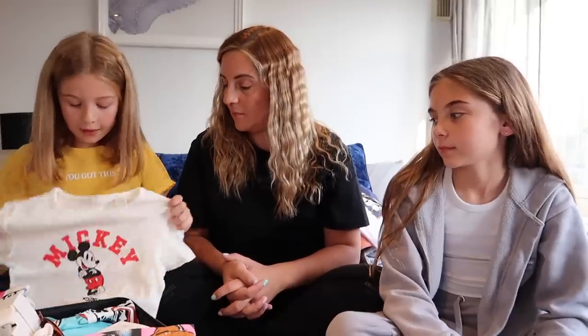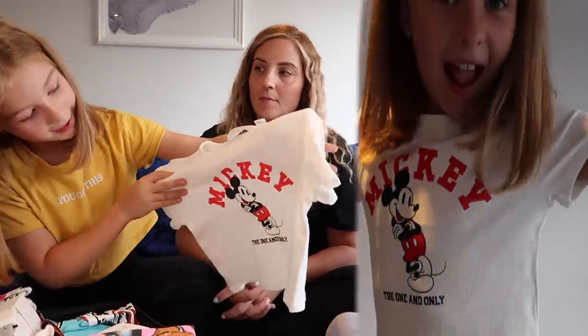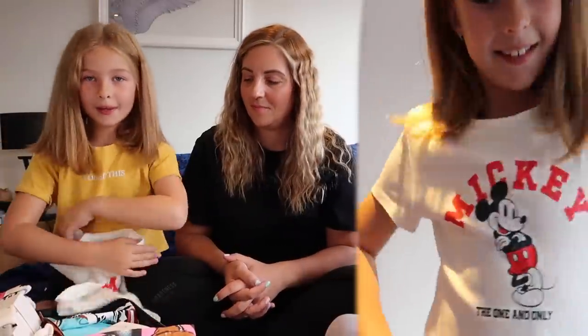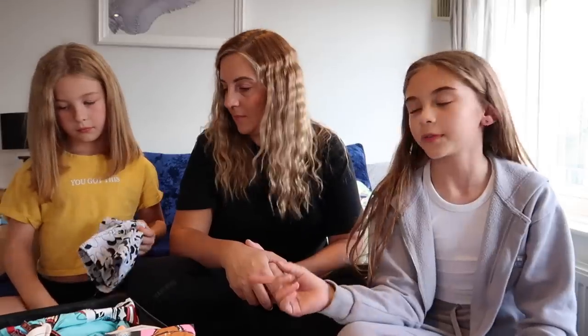Primark again! This one is from H&M. I really like that one. It says Mickey on it. There are some socks, and I really like this pair because it's striped. We all have high tops of something. She's got Air Forces, I've got Converse. So we thought that the Mickey Mouse on them would stick up really cute.